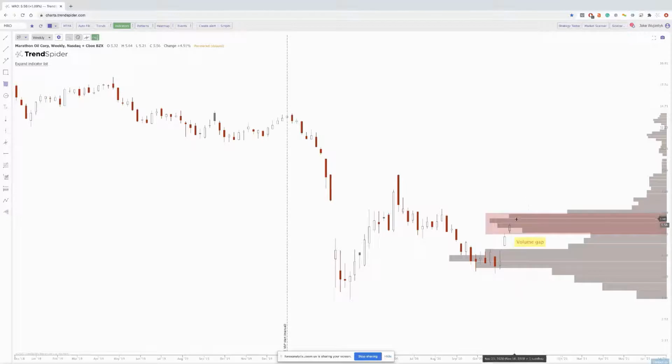launch pad. I know everyone's saying, oh, MRO just got dropped off the S&P 500. I'm not really too concerned about that. So did ExxonMobil, and ExxonMobil is moving up pretty quickly as well, or at least a great look. And I love that higher low that we put in before this move.